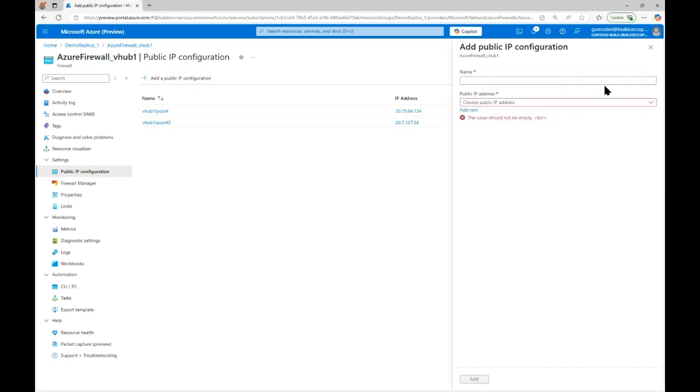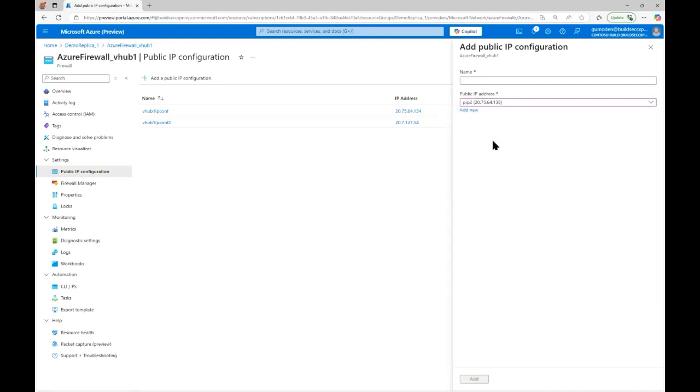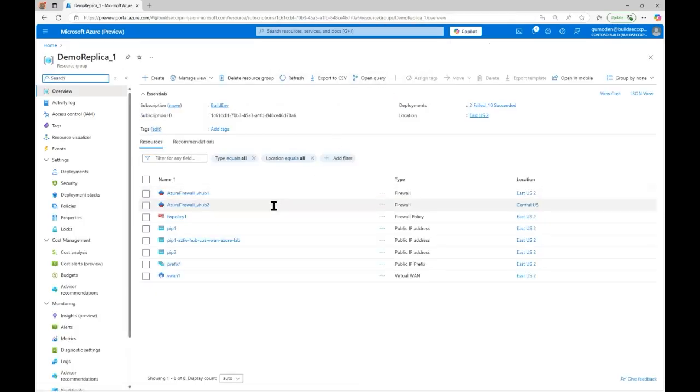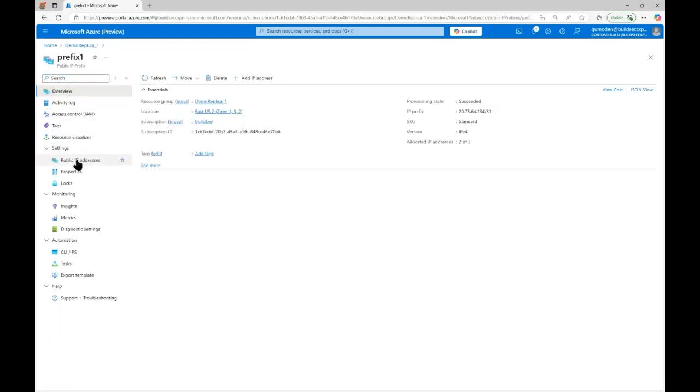Instead of saying how many IP addresses I want to add, I would just put whatever name here for that IP address, and then I would choose another IP address from my subscription, right? A few additional things to mention here is that this IP address can be an IP address that you created, like just a single IP address, or an IP address that you created out of a prefix IP, right? For example, if I go to my demo replica, we'll see that I have this prefix here, and what are the IP addresses that I have.